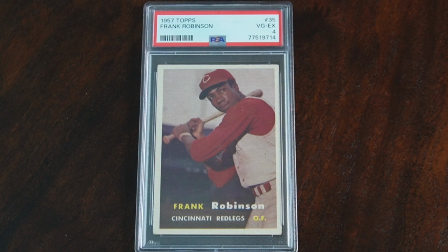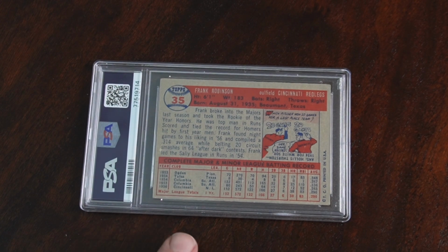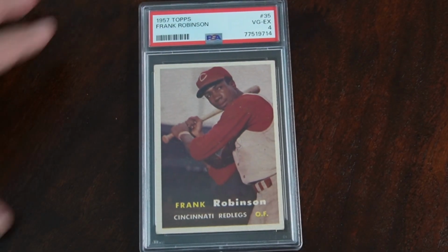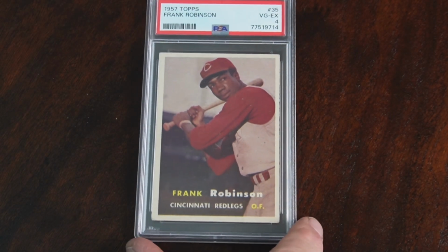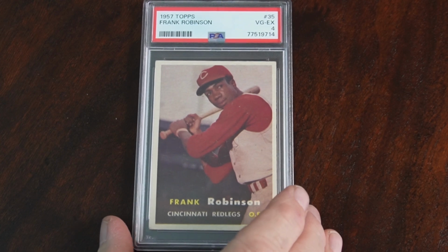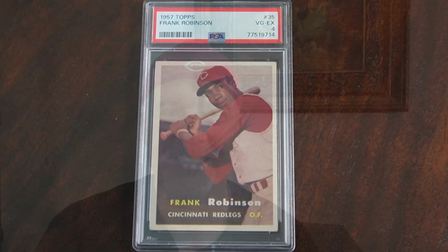But after 2 long years, I finally found the card that I had been looking for, and I am so tickled to death. You can see here on the back, you can really tell the centering here, it seems to be a little worse on the back than it does the front of the card, but it's the front that really matters to me, and that really tickles me to death, to be honest with you. But that is what has been driving me crazy for 2 years in the search for the 1957 Topps Frank Robinson rookie.